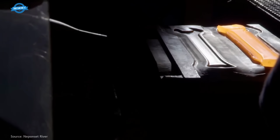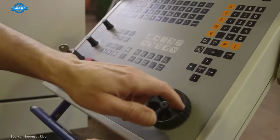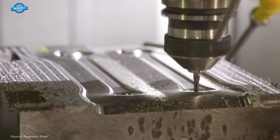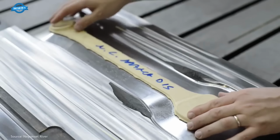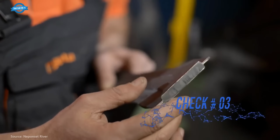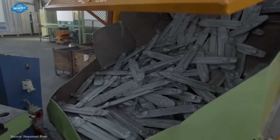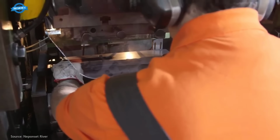After hot rolling, the metal is gradually cooled in a controlled environment to relieve internal stresses and ensure structural integrity. Another inspection follows to verify that the cooled metal retains the correct shape and dimensions before moving forward. A quality control check, known as the hot Pringle check, ensures that the rolled metal maintains its required properties before proceeding further.